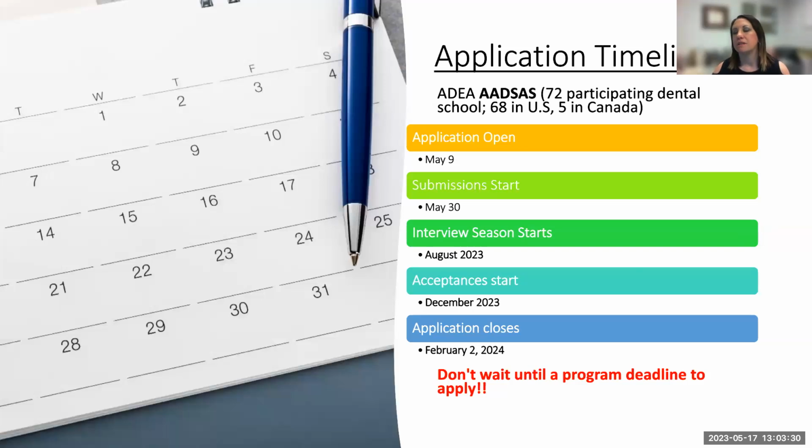So let's start by talking about the application timeline, right? The dental school application is essentially what we call a centralized application system, more commonly known as ADSAS. It's operated by ADEA, which is the American Dental Education Association. There are 72 participating dental schools. 68 of those 72 are in the United States and 5 are in Canada. So if you are a student who's looking at applying to both Canadian and American schools, you can still do that through the one application that you're filling out within ADSAS.